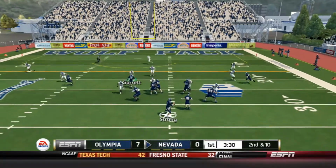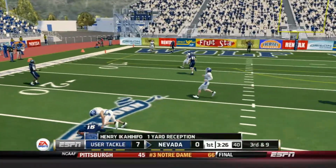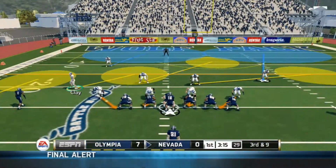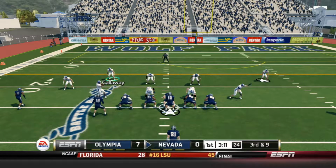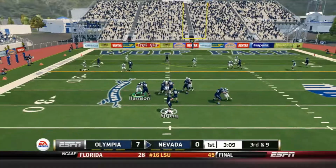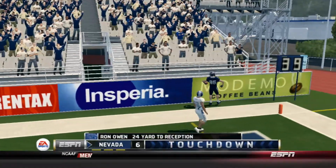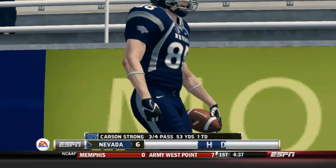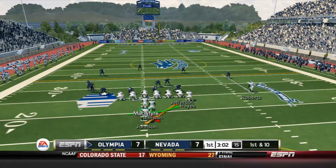Second and 10 after an incompletion. Now Strong dropping back in the gun here. Throws this one out to, and I'm going to try not to butcher this, Henry Ikahikifo, who is brought down on the play. Third and 9 now as Strong dropping back again. Throws this one deep, and his man Owen beat Byron Handy. And unfortunately, that'll be a touchdown for the Nevada Wolfpack. We're all knotted up here now.